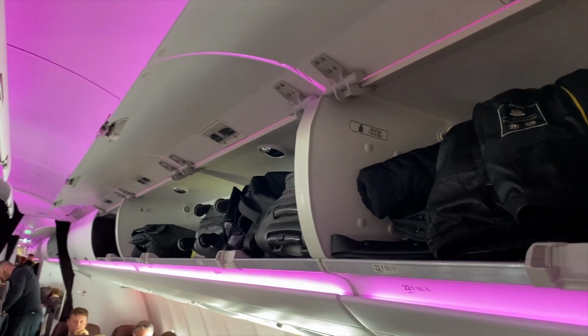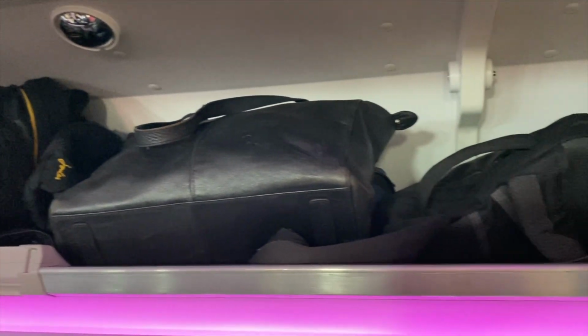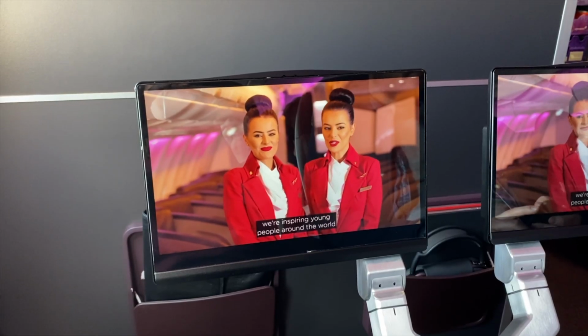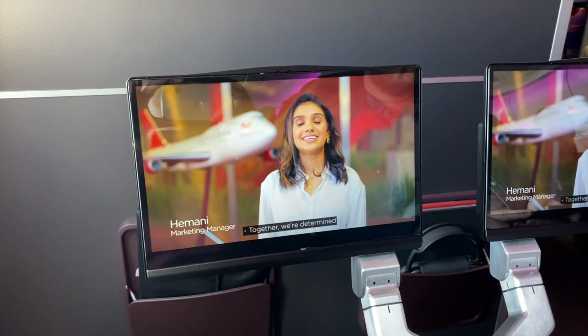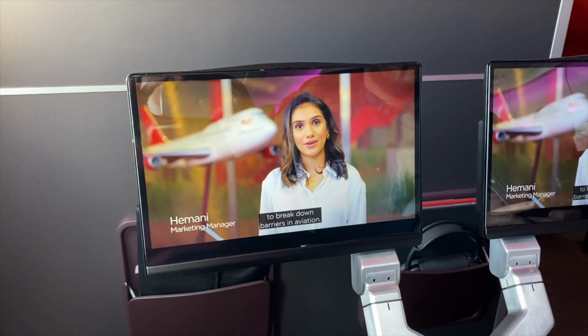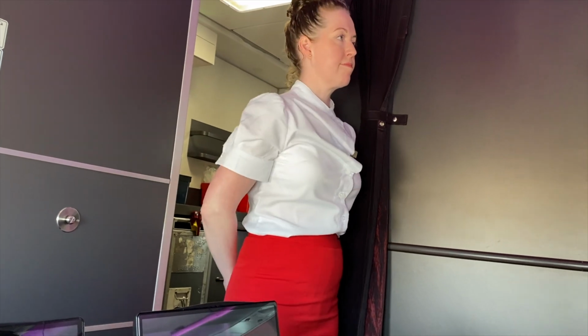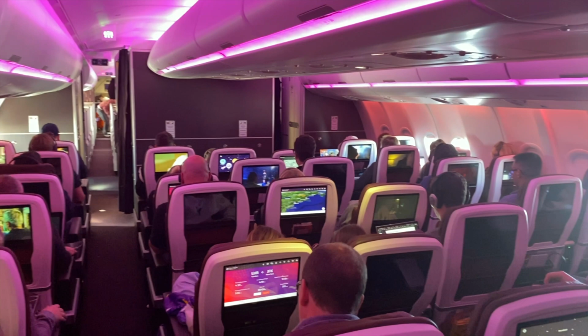The overhead bins were actually very spacious, with plenty of room for a cabin bag, handbag, coat and other passenger items, so no issues fighting for luggage space. We had the safety demonstration with a short video, and I appreciated that Virgin had portrayed a female captain in their in-flight safety cartoon demonstration. So the premium economy cabin features 46 seats configured in a 2-3-2 layout.